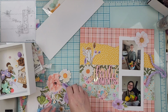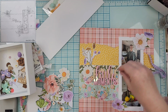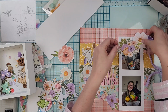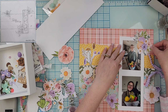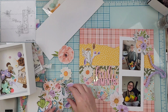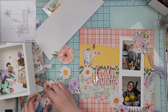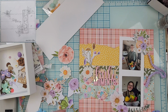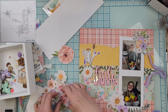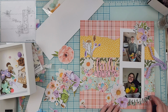The sketch calls for 3 clusters of florals, and this kit comes with an entire pack of florals from Simple Stories. I am going to use several of them because I can, and there are a ton in this, so you can definitely make it on several layouts. I think this is my third layout with this kit already, and you can see how much stuff I still have left. So I'm definitely putting the clusters where they are in the sketch.